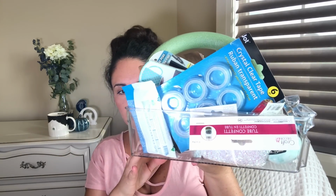I think these are out usually all year round. I just remembered I had a Halloween craft to make. All right, I have a little bin here. Actually, I think this is, yeah, no, I ordered these on Amazon. I was gonna say, I think this is from Dollarama, but it's not.